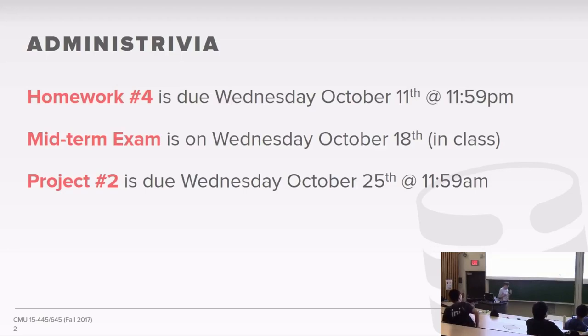So if you look at the assignment schedule for the course, there are six homeworks, but four of them come before the midterm. That was done on purpose because they want the focus to be on the projects after the midterm. So we're front-loading a bunch of these basic things, the introductory stuff that you need to understand to get started on the database system, and then we'll focus more on programming in the second half of the semester.